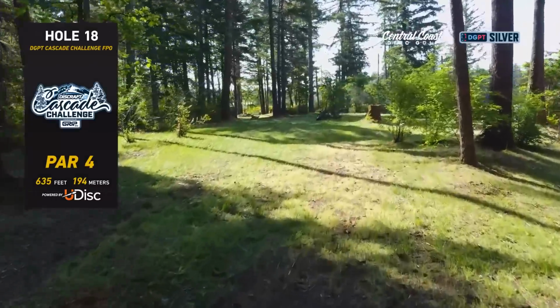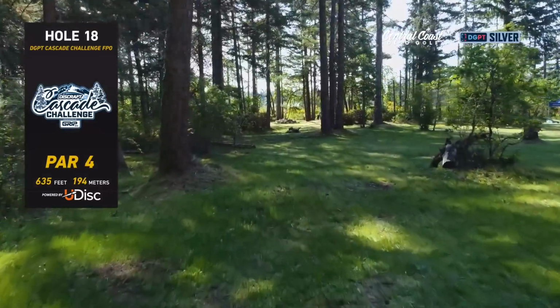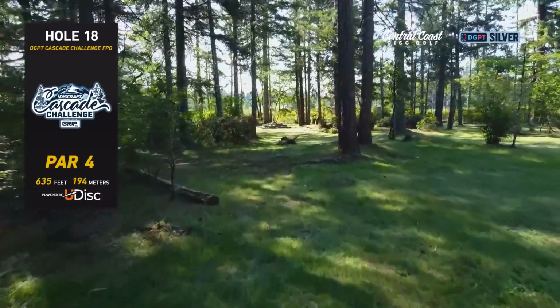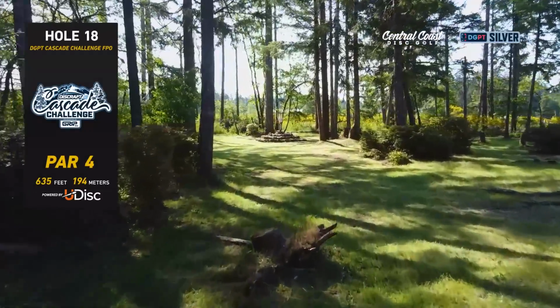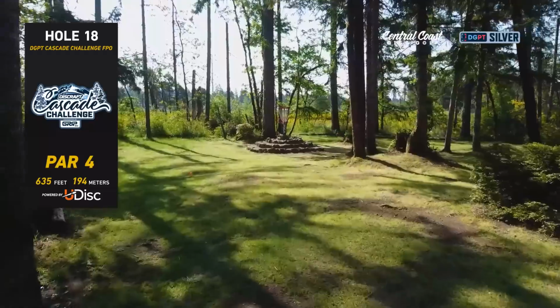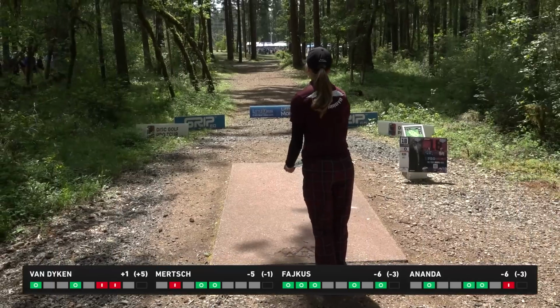Absolutely. Hole 18, par 4, 635 feet. Really want to throw pretty straight off the tee and hyzer up into this gap. There is a little bit of a gap as well if you push a little longer off the tee. And then we've got a nice elevated basket.